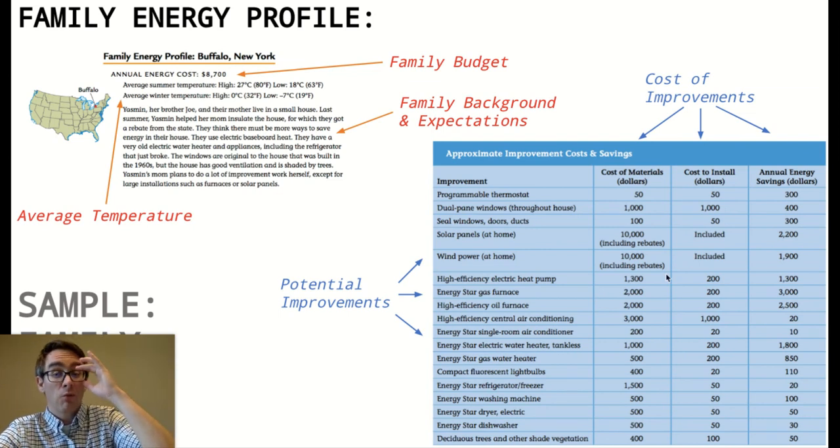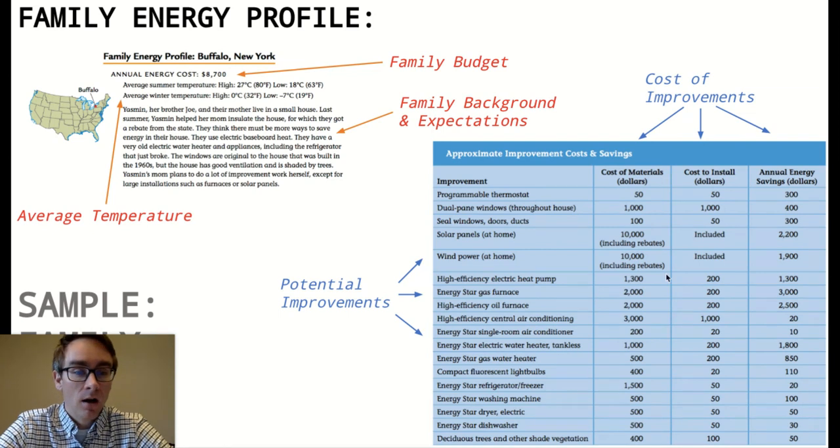A couple things I want to point out about each one of them. For each item, all right, there are 3 columns, 3 things to consider. There is the cost of the materials. Obviously, we have to buy the programmable thermostat. We have to pay to have it installed. That's part of our process. Now, I will say some families are willing to do that themselves, so that's a place where we can save some money. And then the annual savings. All right.